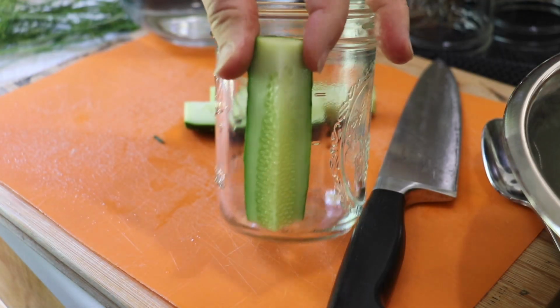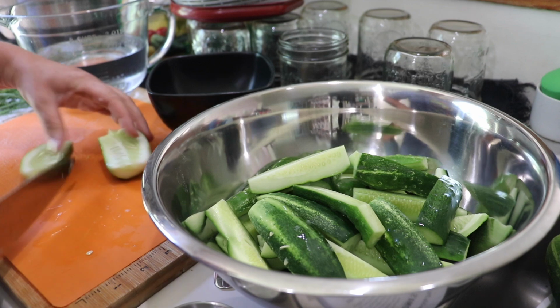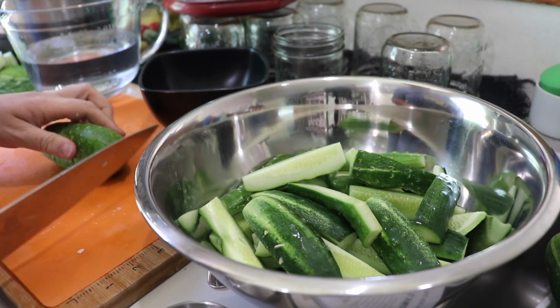I'm trimming each cucumber spear to fit the jar. Any of the leftover pieces I'm putting into a bowl to eat with lunch. That way nothing really goes to waste.